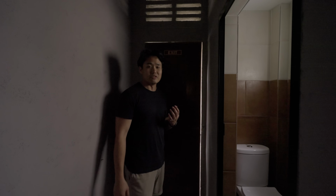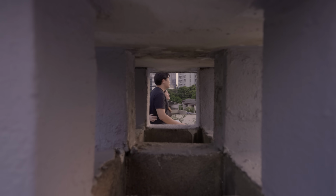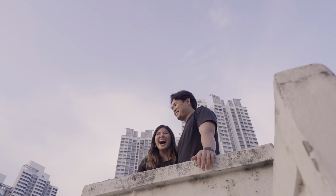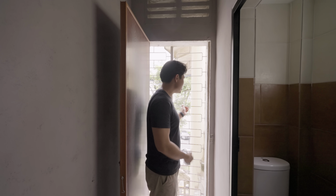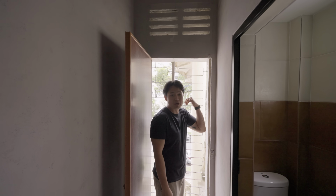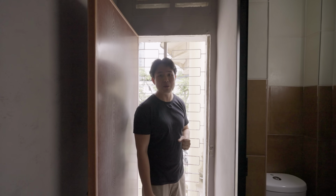Our apartment actually comes with back door access, and our back door access connects us to our rooftop as well as directly to our car park. We kept the original gates intact because we love the design, and we really just kept the rust on it too. And we didn't seal up the vents because we wanted it to be true to our Shophouse heritage, where in the olden days they have vents like this to keep the wind coming in.